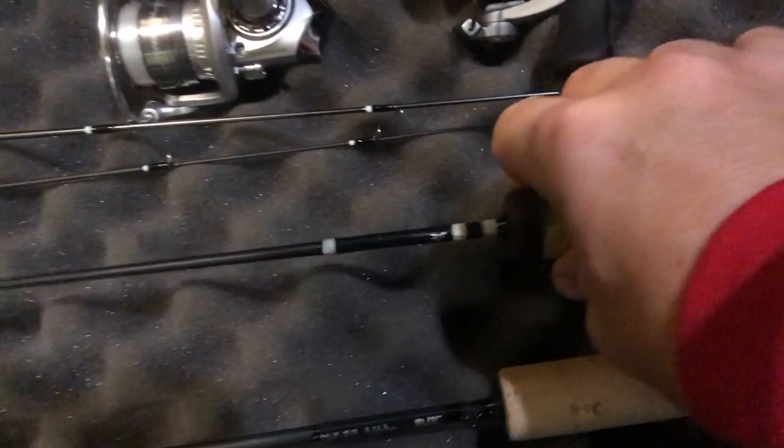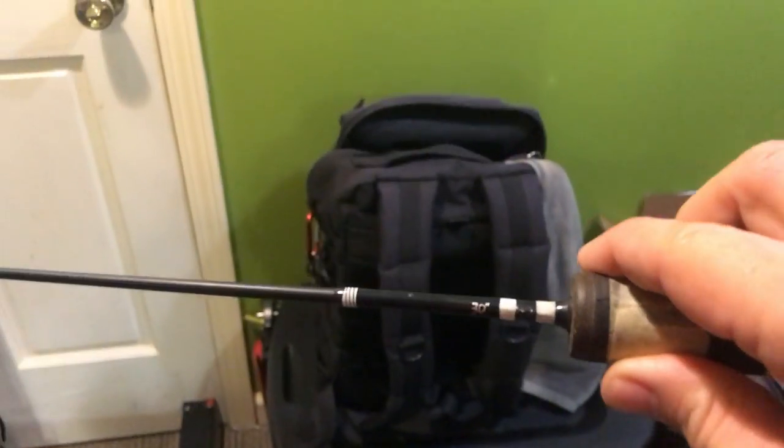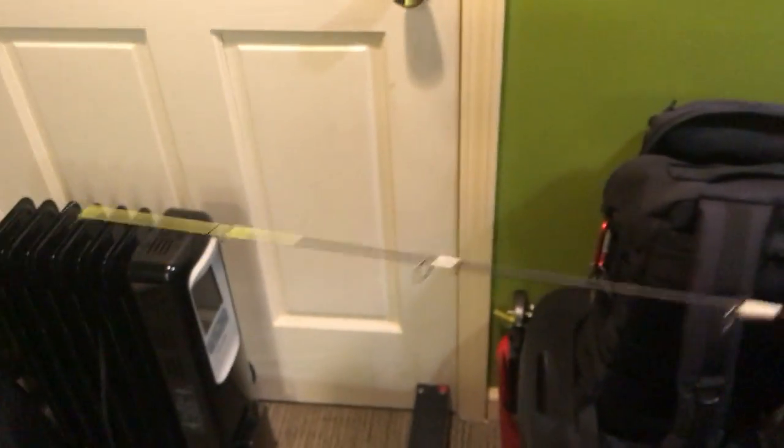But let me show you the rod and reel setup that I caught her on, and you guys are going to get a kick out of this. All right, that would be my 30-inch bullet.